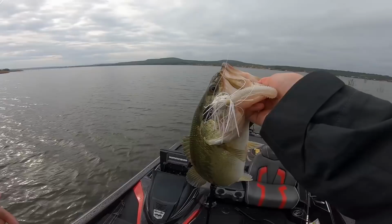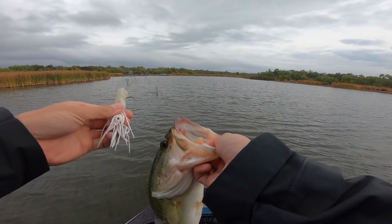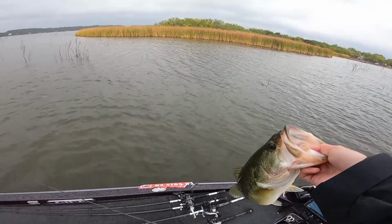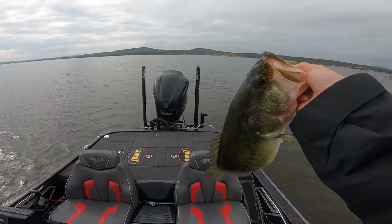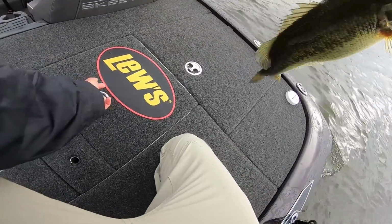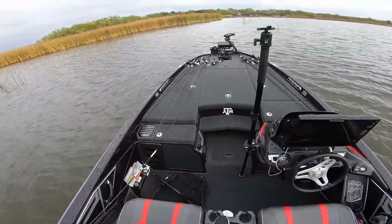Okay, folks. Little bit of revitalization here. Look at that, popped out. It wasn't even hooked really. Okay. I'll take that. The rain has subdued a little bit. We'll stick this guy in the live well. I just want to get a good 4-fish picture.